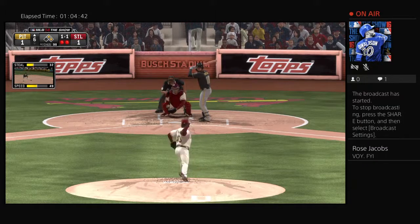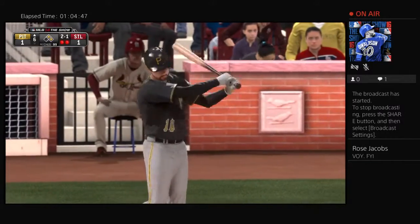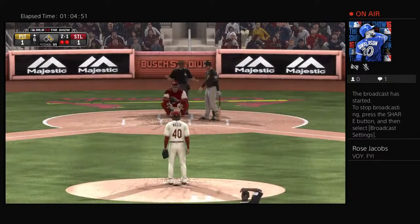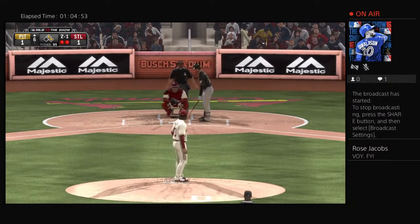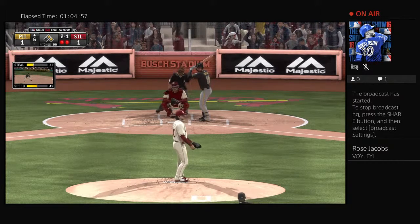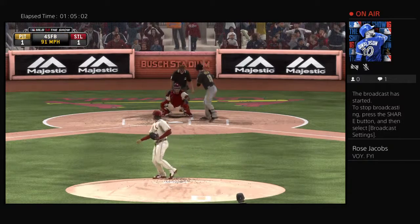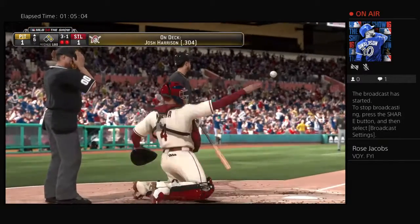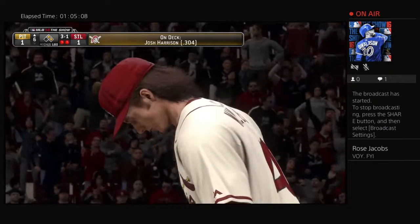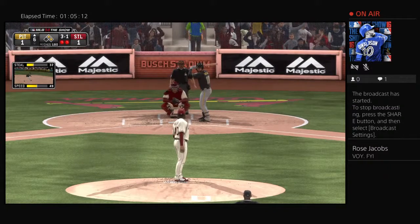No lead to speak of at second. Here's the pitch. A little bit outside. 2-1. And with just 5 2/3 innings under his belt, he's about to hit the century mark in his pitch count now. Three and 1 now. And a good job here of making him throw a lot of pitches. I mean, he probably doesn't have a whole lot left in the tank, so the more you make him work, the better your chances of getting a mistake.